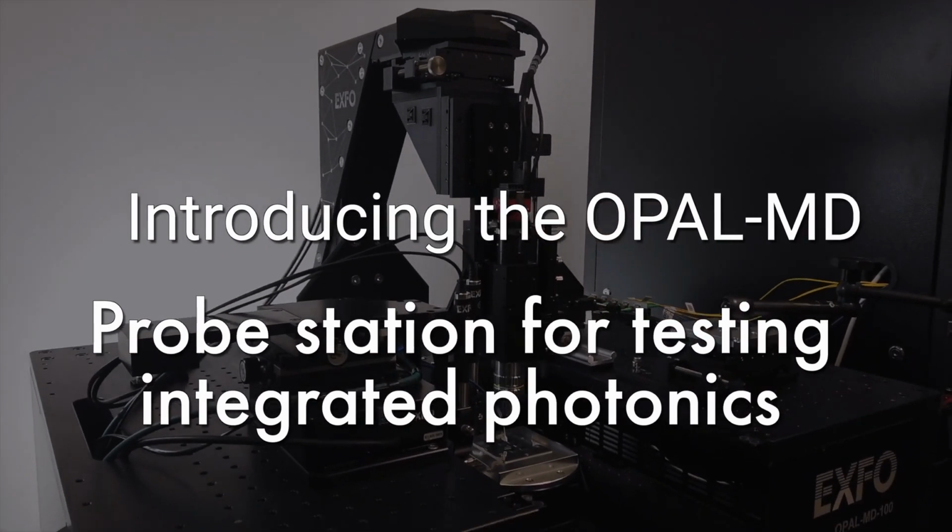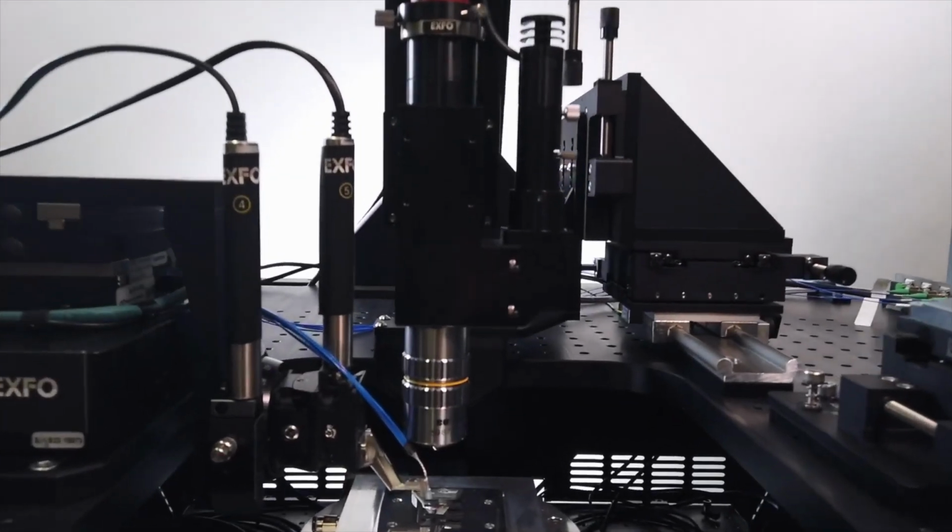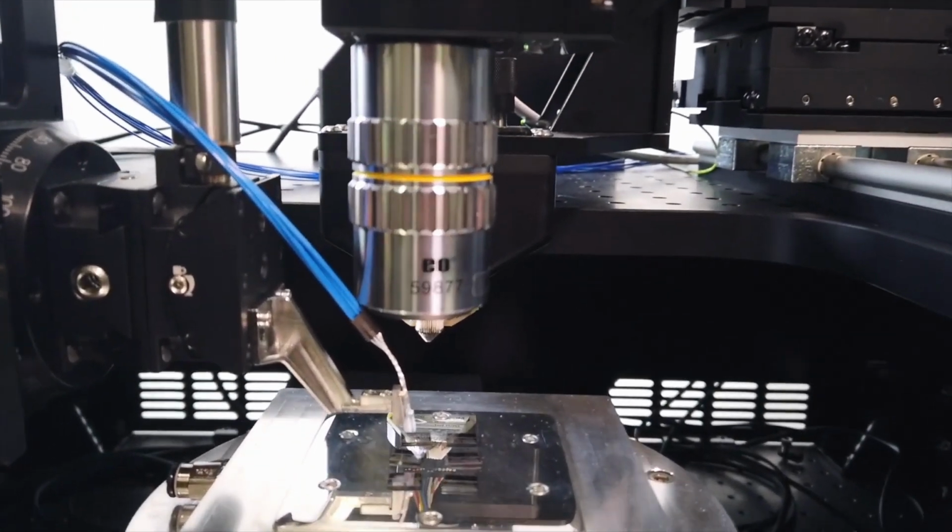OFC 2025 has been all about reliability of photonic devices. CPO and pluggables are now in data centers. So what do we do to make sure that the hyperscalers have no doubts on reliability of photonic devices? Well, we do testing. I'm here at the booth of EXFO.